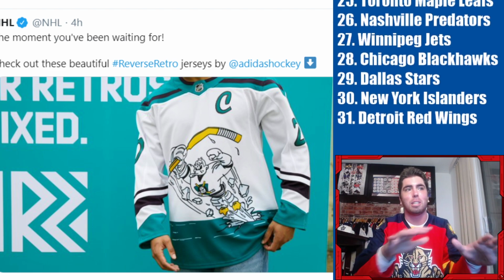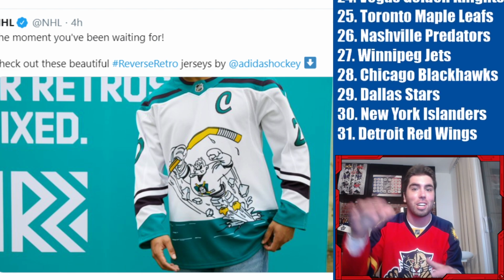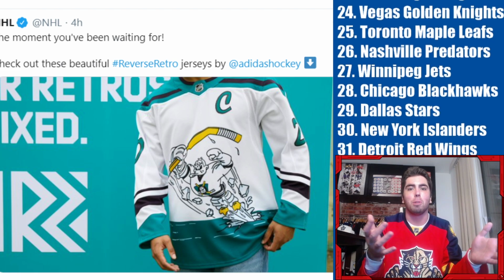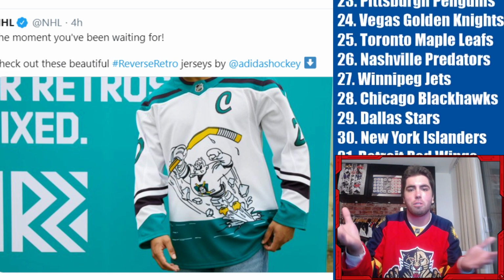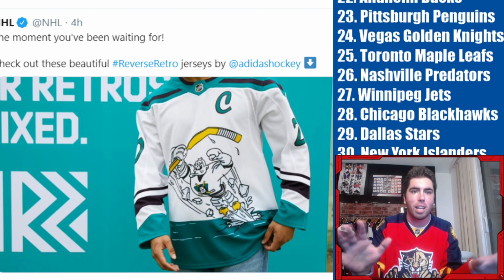I feel like my opinion is going to change when you see the jerseys on the ice, with the players wearing them, rather than just people modeling the jerseys with sweaters or hoodies on. But for now, I'm going to rank them to the best of my ability.